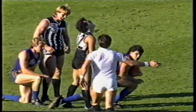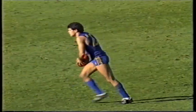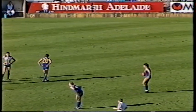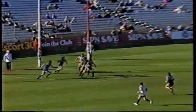The ball picked up by Anderson. It's going to be a free kick for in the back. Fiarchi looking for a free kick for holding the ball, but David Foote gets the free kick for in the back. Ian Hanna's injured. He's down, maybe he's just wind. Hope so. Long kick into full forward.